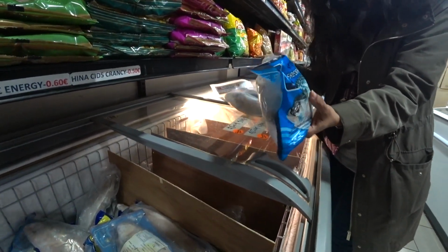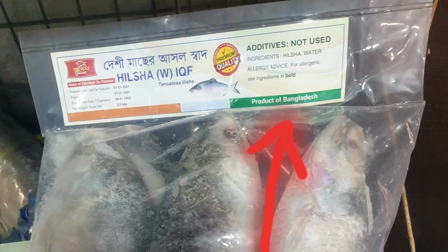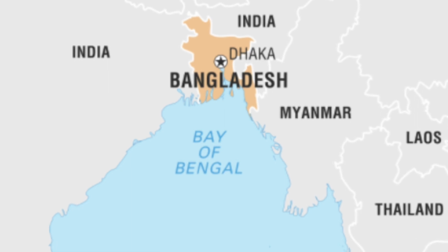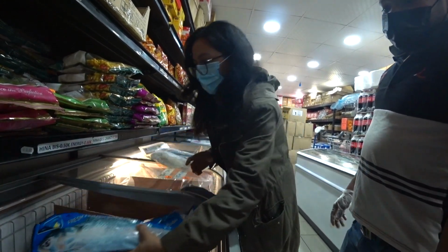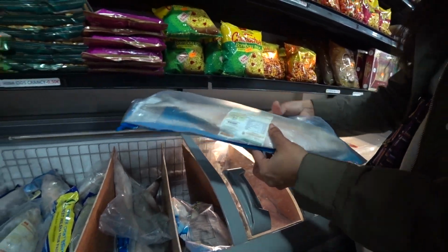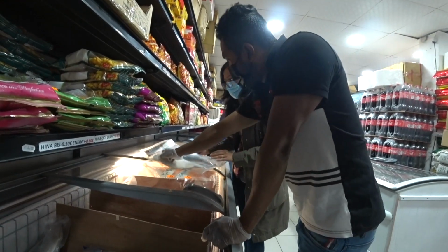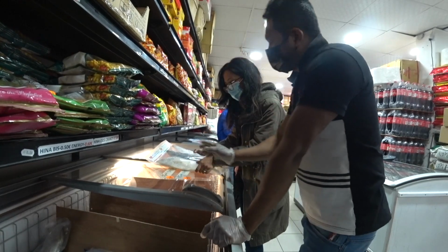When you buy hilsa fish or any fish in fact, please make sure that the fish is a product of Bangladesh and not of Myanmar or Vietnam, and that is because unfortunately the Mekong River and many of the other rivers around Burma, they have the reputation of being very polluted. Since the hilsa is a very coveted fish and very high in demand, there are a lot of quality controls that do take place in Bangladesh. So when you look out for the sign product of Bangladesh, it means that not only is the hilsa fish tastier, but they are also safer.